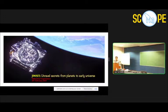JWST, as you know, is James Webb Space Telescope, a 6-meter class telescope, which was launched last year, in December 2021. This telescope is considered a marvel of human ingenuity, because this was perhaps the most complicated space mission ever launched by any space agency. So it's not just the telescope, but also the host of instruments that it carries to space.